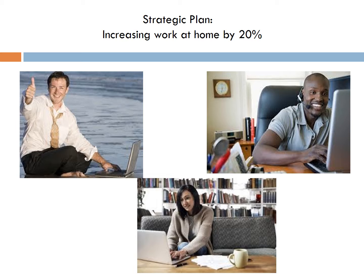This presentation is about increasing the amount of work-at-home employees by 20% in order to ensure all facets are considered. To ensure a successful implementation, I'm going to walk you through the different steps needed.